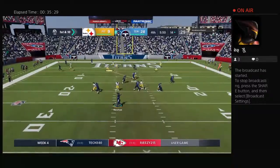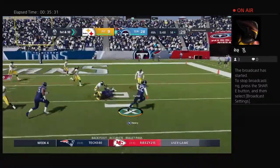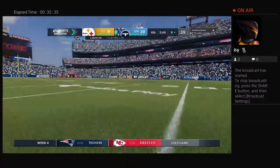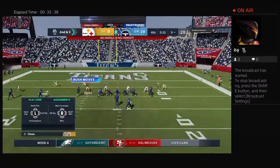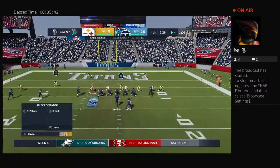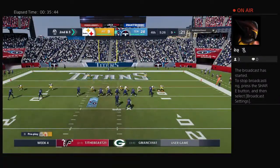Now following the interception, here's Newton. They set up the screen for Henry. So a nice job to break the 1 tackle, but not much daylight after that as he's brought down. The first down screen pass, good for 5. And 5 at the Steelers' 9-yard line.